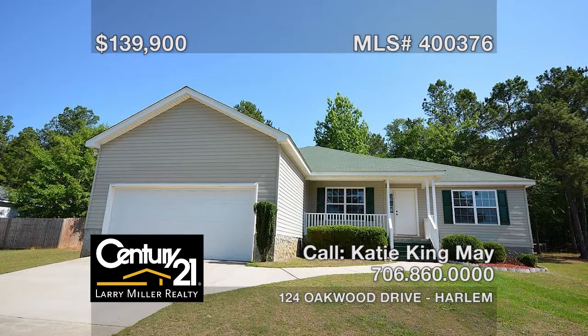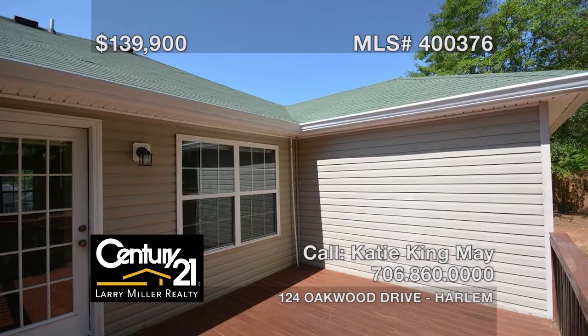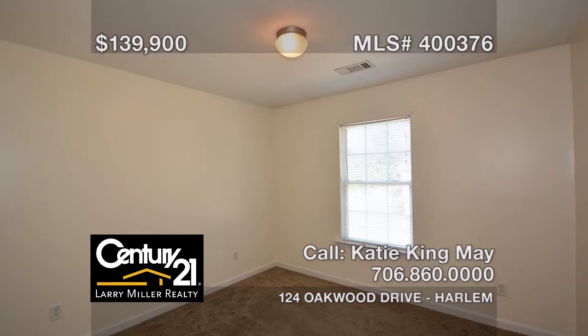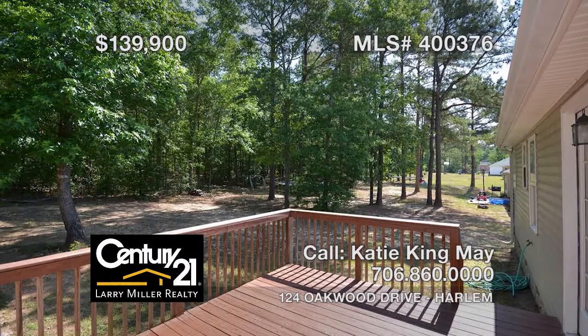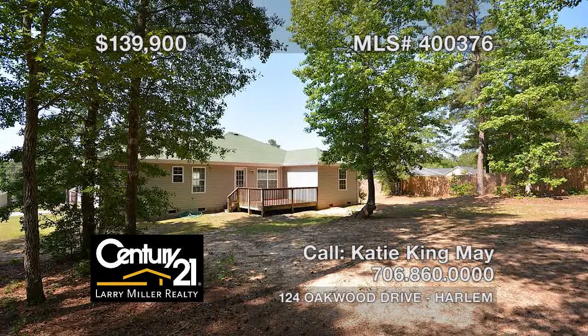This well-maintained four-bedroom, two-bath split floor plan home on a large lot features a vaulted ceiling, easy access to the back porch which overlooks green space, a spacious kitchen with ample storage and an eat-in breakfast area, an owner's suite with a large walk-in closet, dual vanities and a garden tub and separate shower as well. Plus, the quaint covered rocking chair front porch and back deck are great for outdoor entertaining.